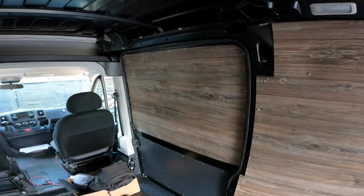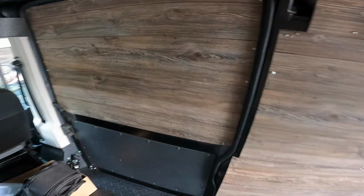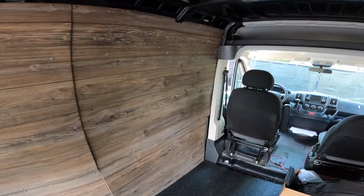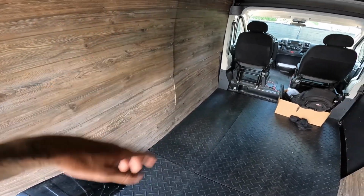Look at that. Even got the door done. It's custom fit, I did myself. I'm actually pretty proud of that, not gonna lie. Even got it to go around the door handle down there, so it works all nice. Everything looks super good. It's got a little bit of a bulge right there, but that'll be covered by a bench, so you won't even know.